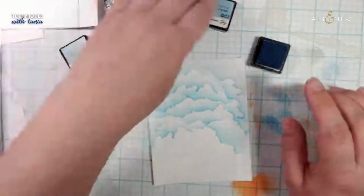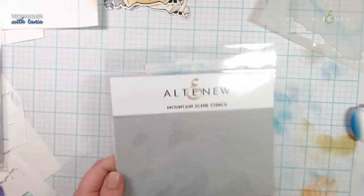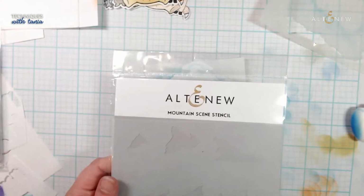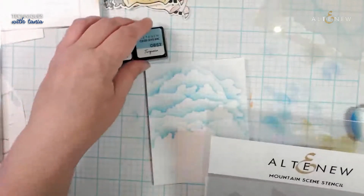So now what I want to do is put this over to the side for a second. And then I'm going to pull out what I think is the other coolest stencil for building scenes that Altenew has, at least that I have in my stash. And that is the Mountain Scene Stencil. And the Mountain Scenes stencils are really cool too. Connie, these inks are dye inks.